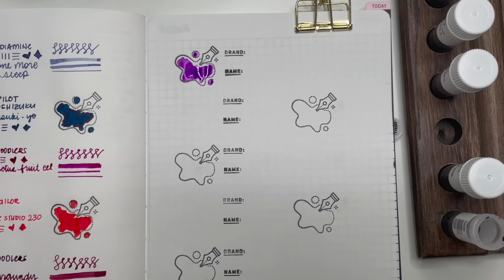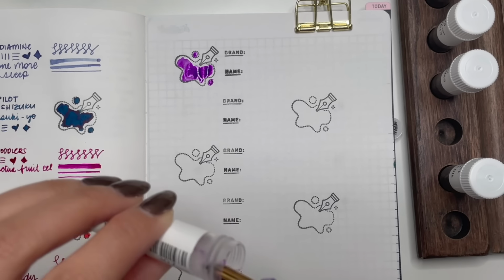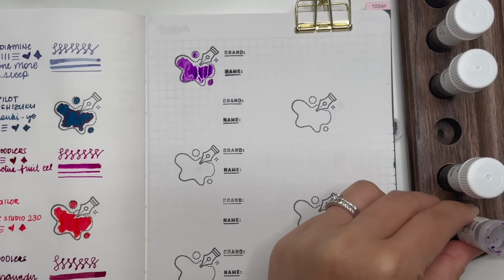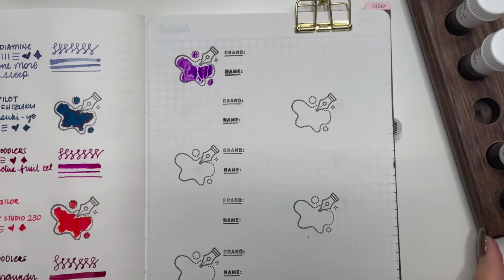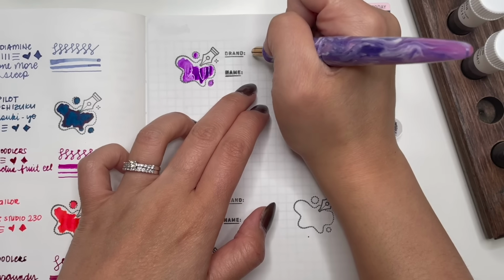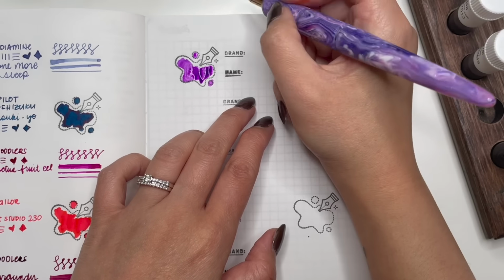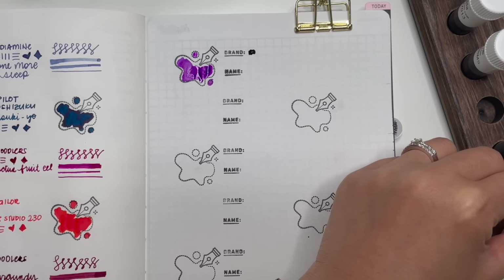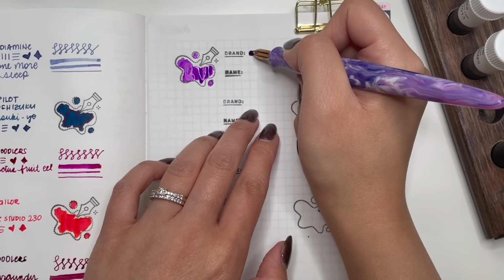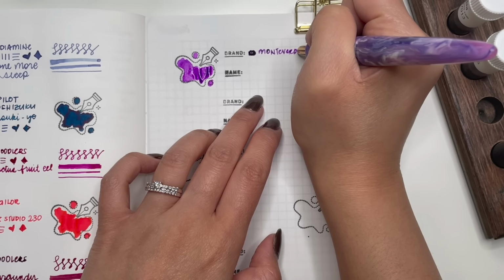Ink swatching for me is actually really therapeutic. I enjoy being able to swatch the inks. I have in the background on my computer, I have Downton Abbey playing, actually really lightly. You can barely hear it, but it's just something that is really therapeutic. I know Simona said this as well, that she finds, oh gosh, I thought I had gotten all that off. She finds ink swatching really relaxing and therapeutic.